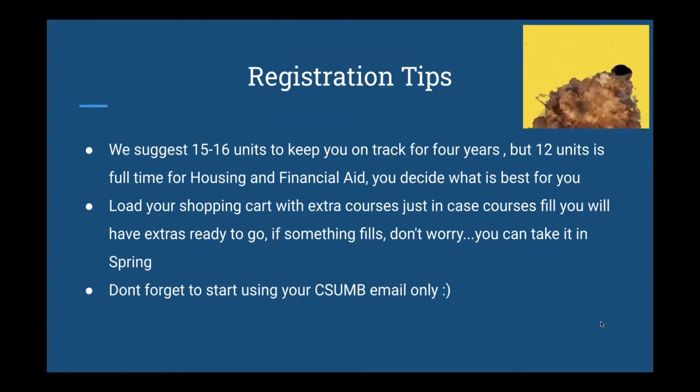12 units is considered full-time for housing and financial aid. So it's totally your choice, whatever you feel more comfortable with. We want to make sure that you are good to go, especially since this is your first semester. You don't want to overload yourself with too many units, but 15 or 16 is what we recommend for staying on track. We ask that you load your shopping carts.